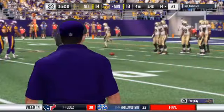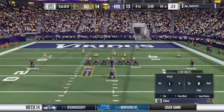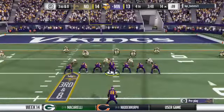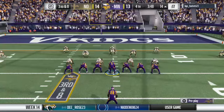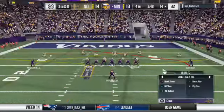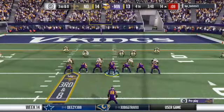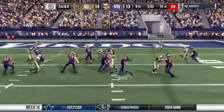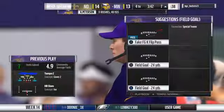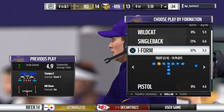Incomplete pass on second down. Let's see what the offense draws up here on third. Peterson alone in the backfield. They'll give it to him right up the gut. And here he'll get it down to the 7. A good gain there on 3rd and 8 of 7 yards. And now a decision here on 4th and 1.